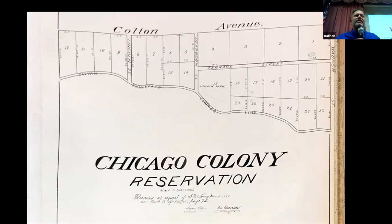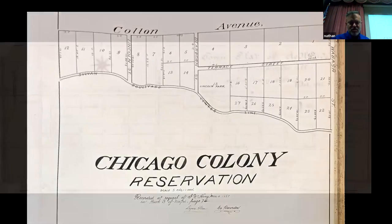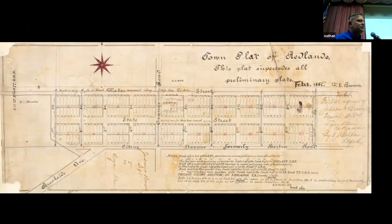And so they brought their place names. So you can see Dearborn and Lincoln and Wabash, which are all, of course, major streets in Chicago. And they've transplanted those street names and put them here. And of course, the most famous contribution is State Street in downtown Redlands.